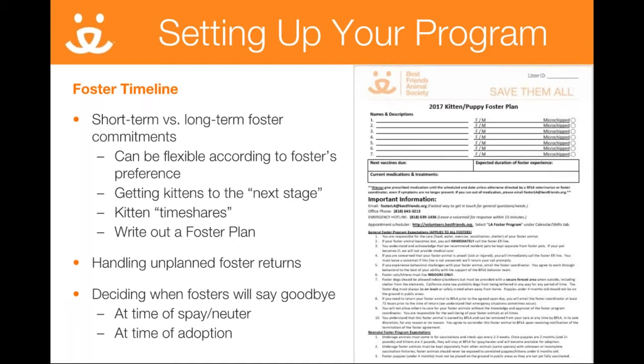Or if you don't have a physical facility, you could say, hey, you're keeping these kittens until they get adopted, which of course is more fluid, and we might not have an exact timeline for that. But as long as you've set that expectation up front, then they know, okay, I'm keeping it until it gets adopted. So that there's no confusion when the time comes.